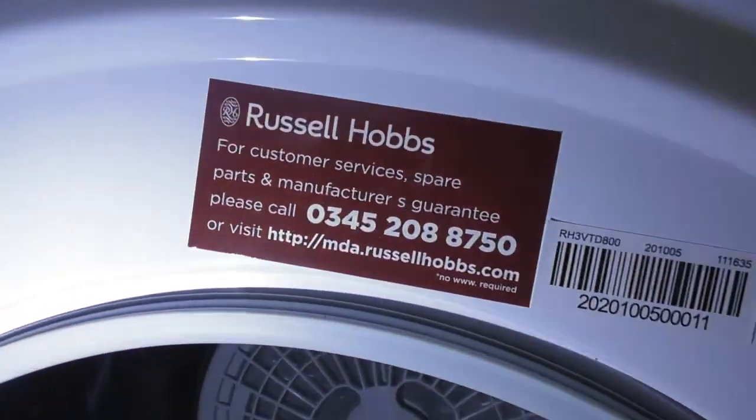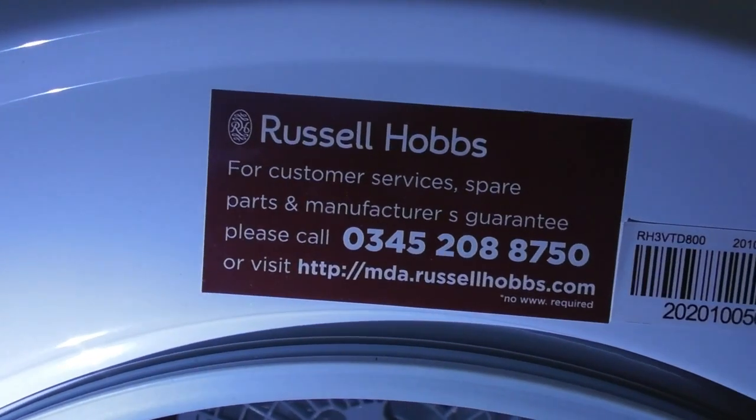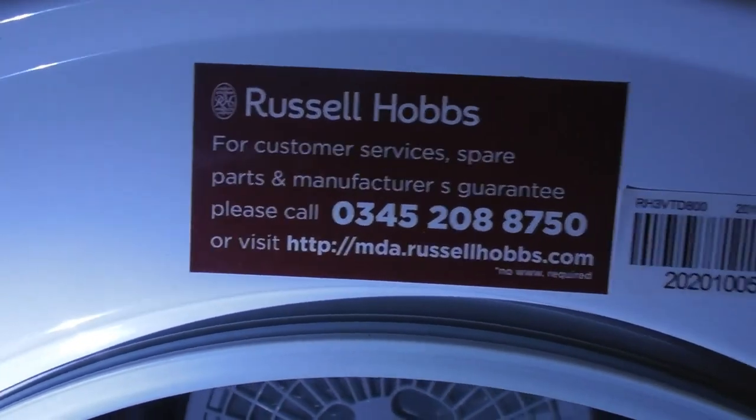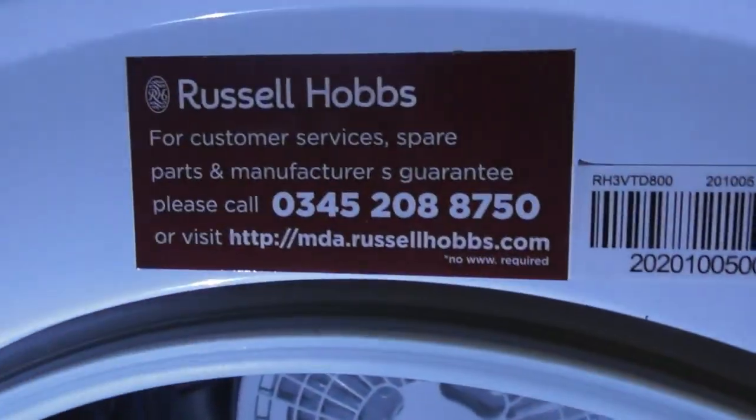And also it's got other instructions on this side there as well. And it's got the Russell Hobbs guide there. It's got the customer service, spare parts and guarantee details, and it's got the website there as well.